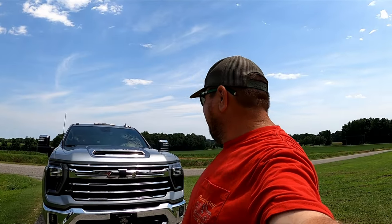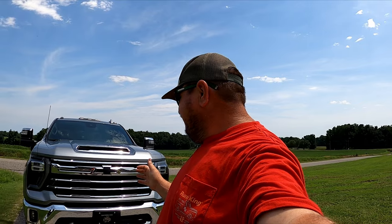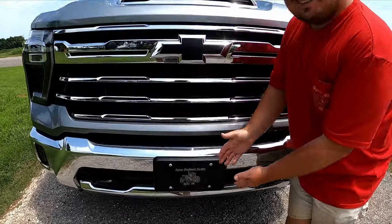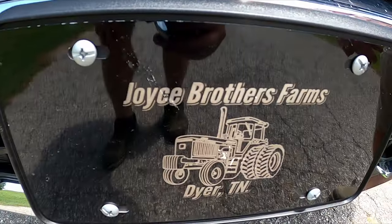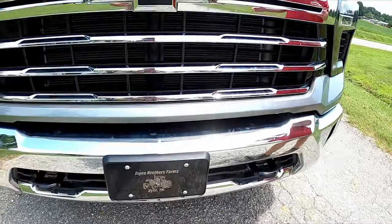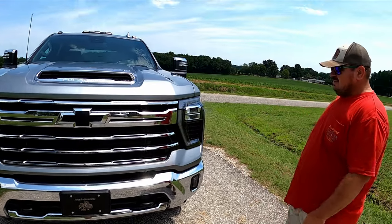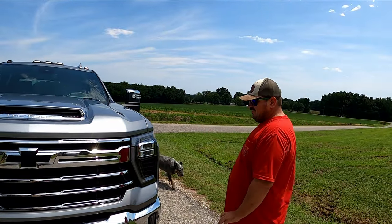We're gonna go around this truck. I'm gonna tell you some of the new features they've got, and what I like about it, and some things I don't like about it, and we'll go from there. Zoom in here on this beautiful license plate that they'll be able to order. This license plate will be available for you to buy. It matches the color of this truck beautifully.